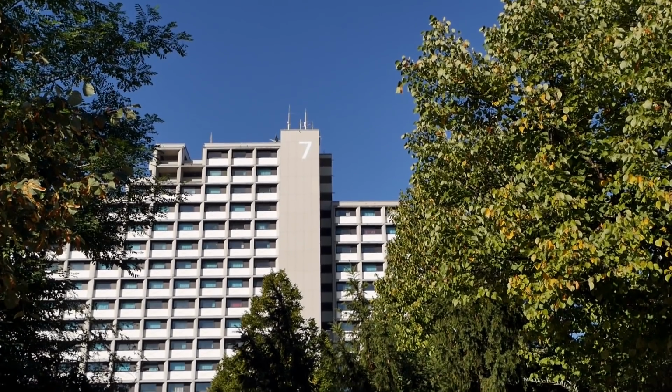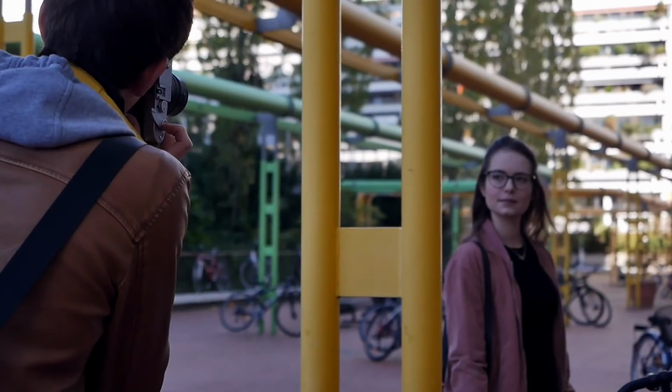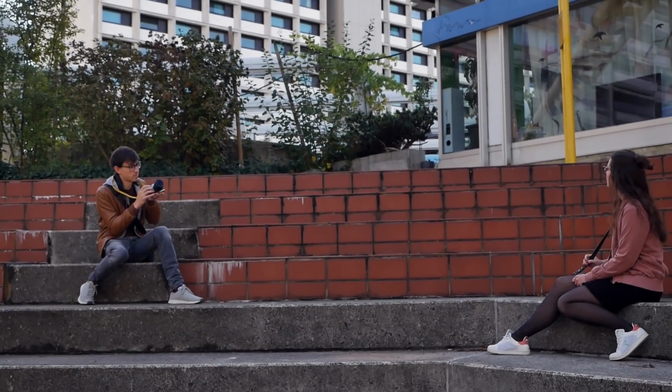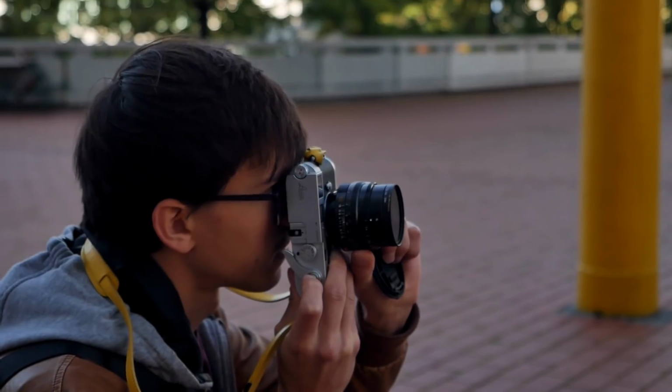And in order to test it properly, we took it out on two different photo walks, one at night and one in broad daylight. And this one was in the Olympic Village here in Munich. In this particular case, Chiara, Lucas' partner, was kind enough to tag along and be available for a couple of portraits, which is of course a great opportunity. When you have this kind of lens, you really want to shoot some portraits as well.